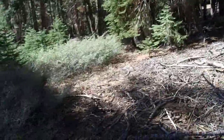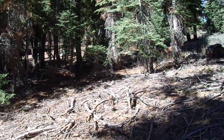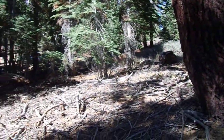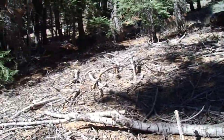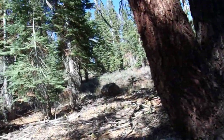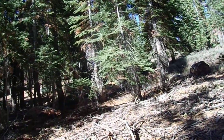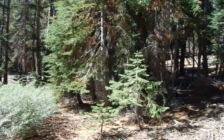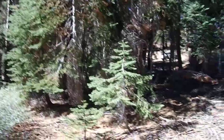Red fir typically grows mostly above 6,500 to 7,000 feet and up, especially this far south. We're about 36 degrees latitude here in Tulare County, so you normally would have to go mostly above 7,000 feet to see them, though they do occasionally dip a little below it. And firs often form many multi-acred stands of just about pure trees.